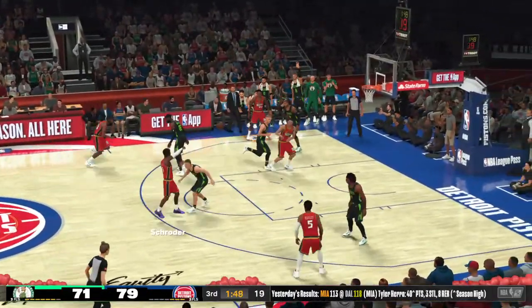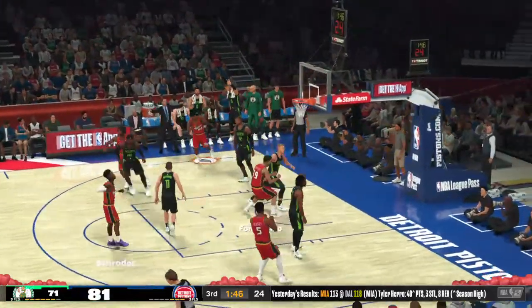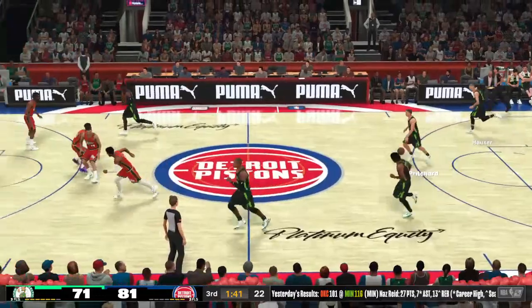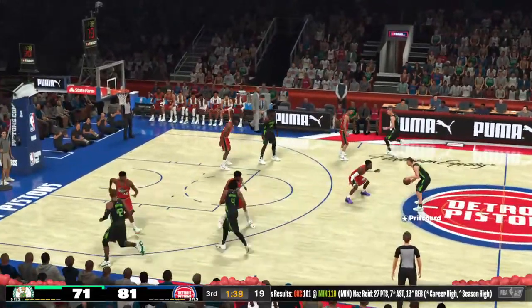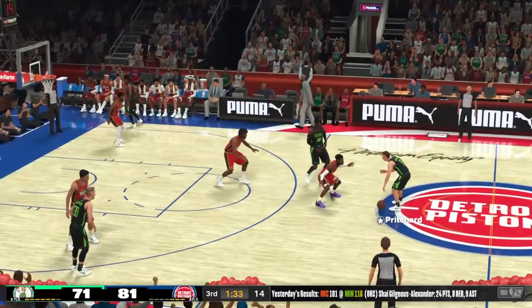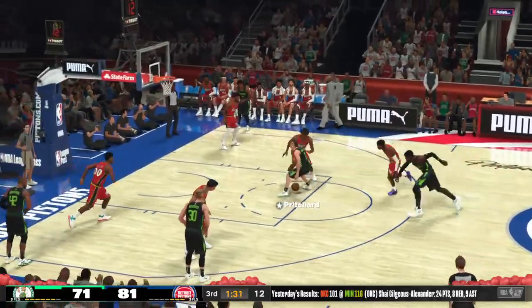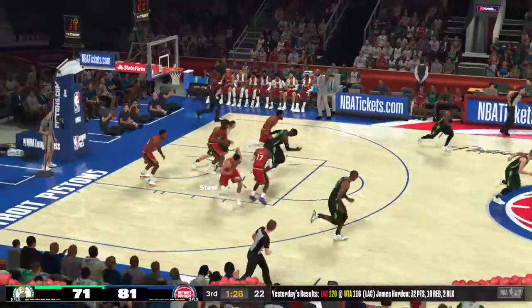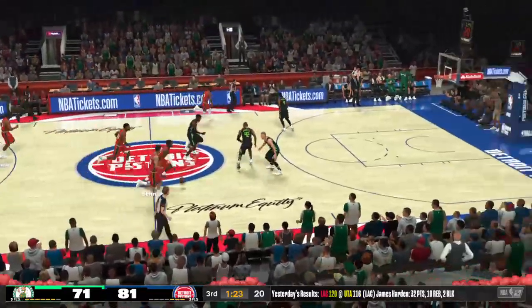Well, the veteran floor general Holiday is a fantastic defender. Someone that understands how to involve his teammates. Here's Pritchard after the basket by Detroit. In the corner, Horford with it. Off the mark there with the 3-point shot.